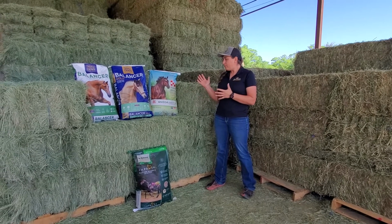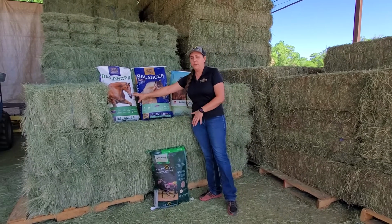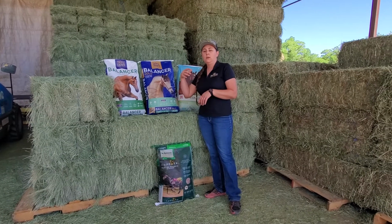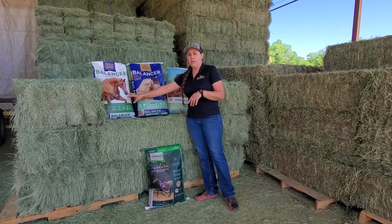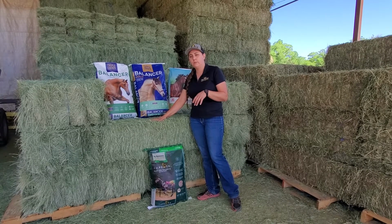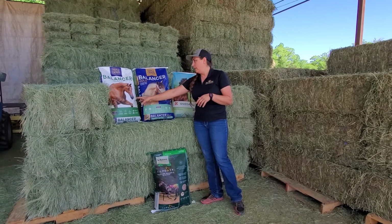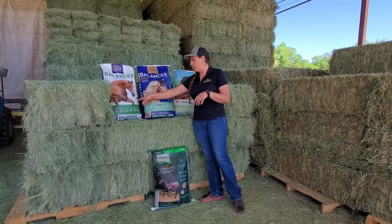And there are a few options as far as just a traditional balancer, so it's going to fill the gaps that horses might have in their diet that hay does not fulfill, as far as protein, calories, and certain vitamins and minerals. And it's something that's constant, where hay will change nutritionally depending on so many factors, age, when it's cut, how much moisture it got, things like that. But at least the balancer is going to have a consistent supply of your vitamins, minerals, and protein.